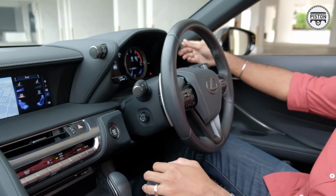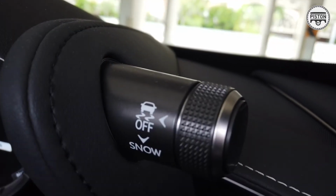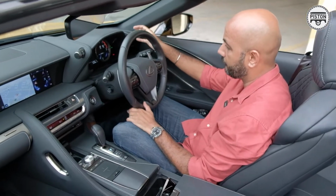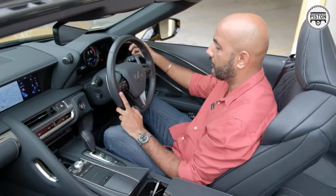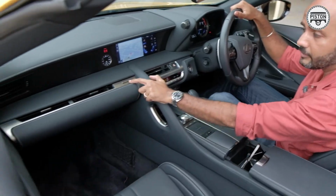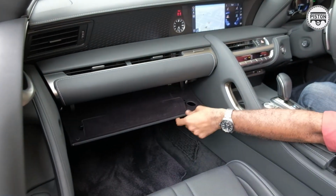I love it. This dial over here controls traction control. If I press this, it tells me traction control is turned off. Don't want to do that when I have a massive engine. Get to that shortly. And if I push it down, it tells me I'm in snow mode. I think in Malaysia you need a monsoon mode. So if I press this button over here, it releases this not very big glove compartment.